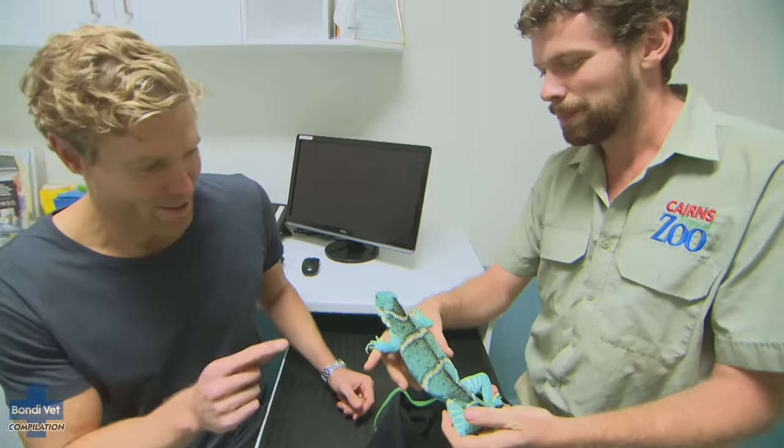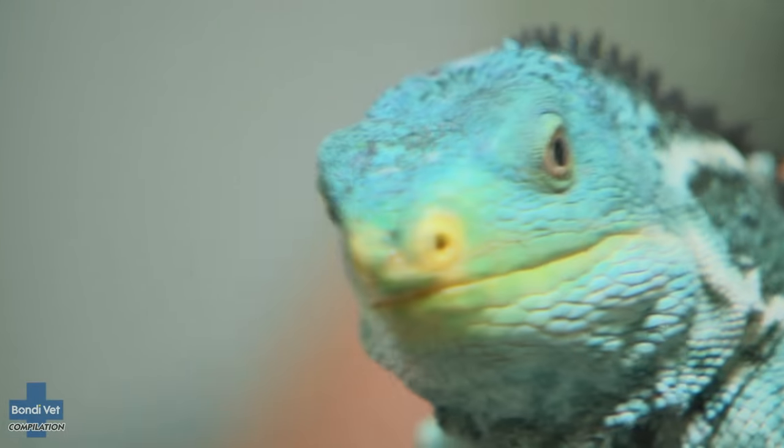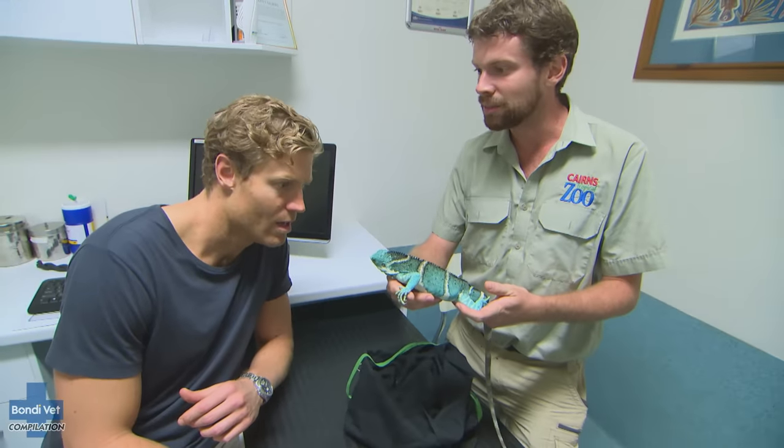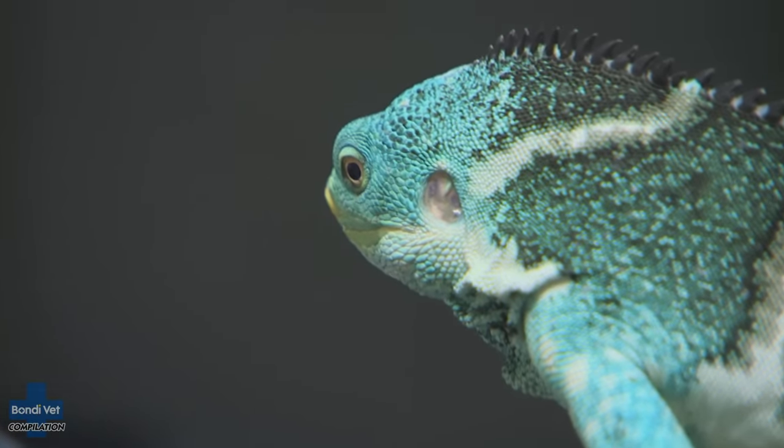And these guys, I know they're in a lot of trouble, aren't they? They are, yeah. Their population is quite low. They're only found on a couple of islands around the Fijian archipelago. This little iguana has been named Aku after a Fijian sporting star.